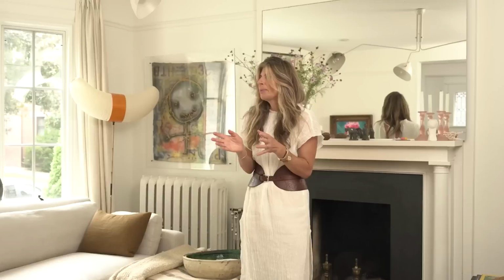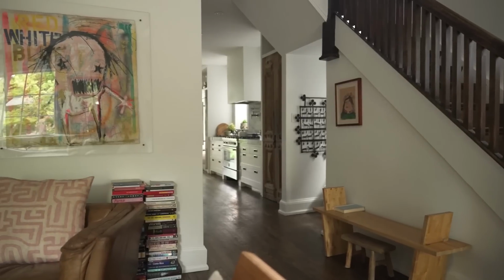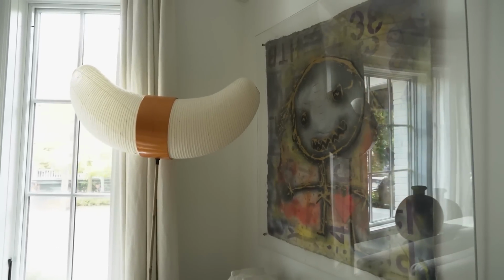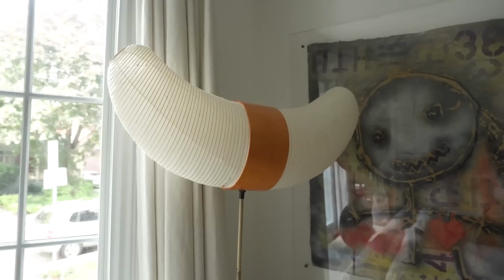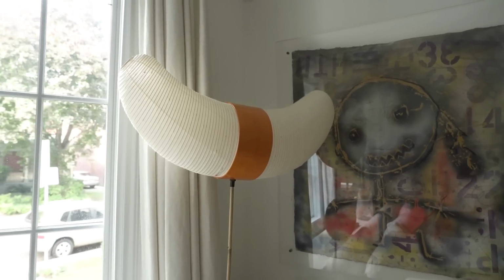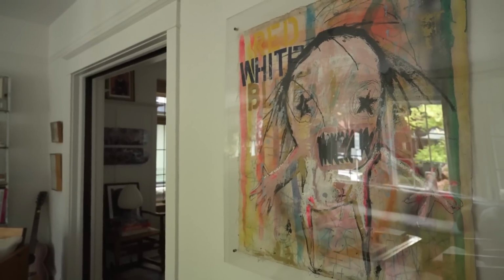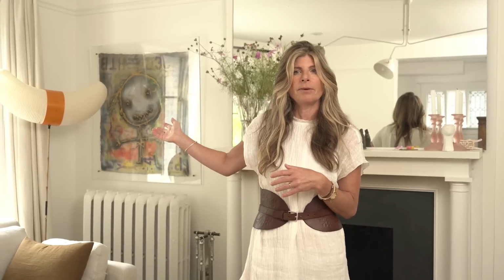So the art in this space is all collected over years. This piece here and another piece also in this room are both painted canvases that we picked up on Venice Beach one day from a guy. I think my husband insisted on giving him $100 for both. That's how random it was. And then I pressed them between these two pieces of plexiglass, and they are two of my favorite pieces in this room.